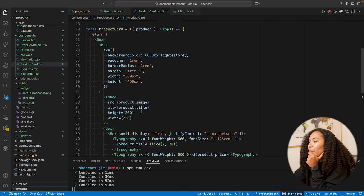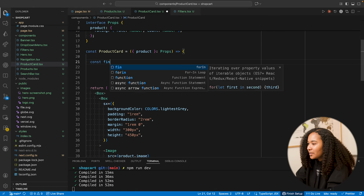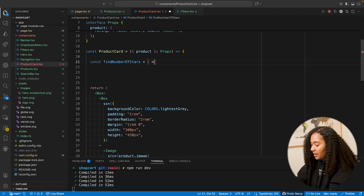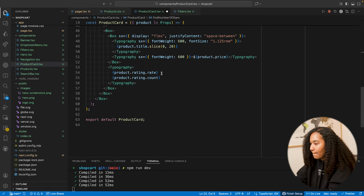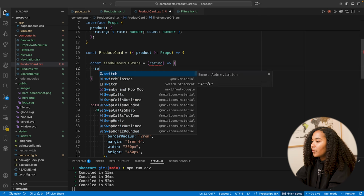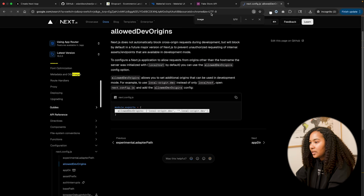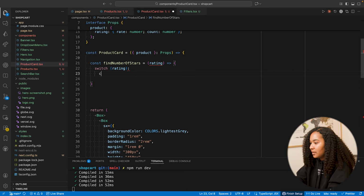If it's 3.6, we want it to map to. I mean, we could do a whole function here. Actually, this will be an interesting test. Let's do this. So we'll say const findNumberOfStars, right? And we take in the rating. So we'll say, yeah, let's take in the rating. Rating, and then we'll say switch on the, what is it? Switch.js. Switch on the rating. Case.